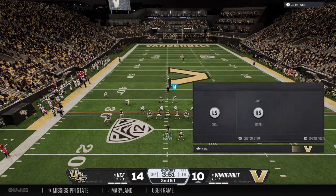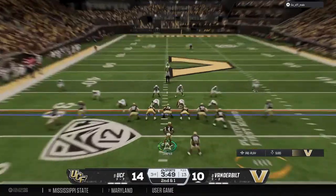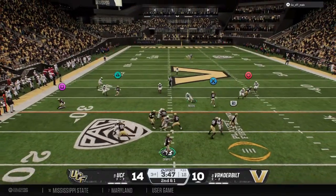Nice play. They'll change the pre-snap look now. To the air. It's Dampier.